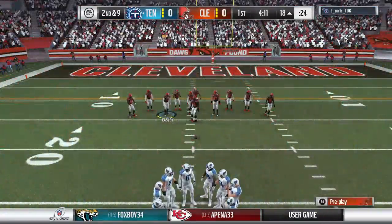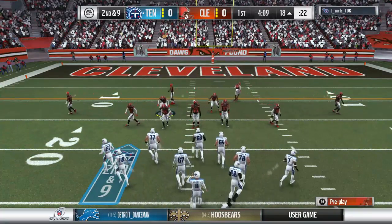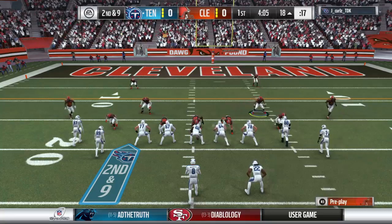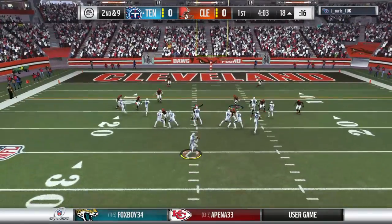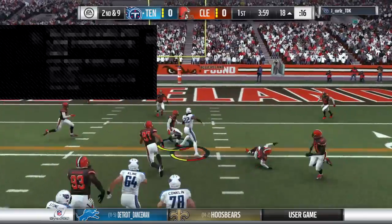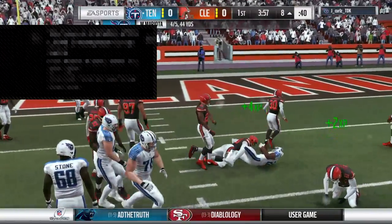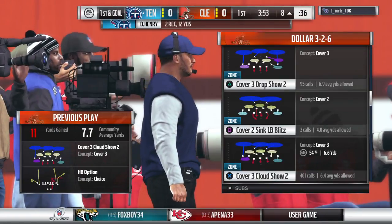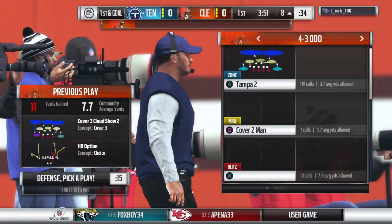So they complete the pass, and now they face a second down. Now a second down throw for Mariota. Now he'll dump it underneath to his running back, complete. And they've got it inside the 10 at the 8. It's a good gain of 11, sets him up first and goal.